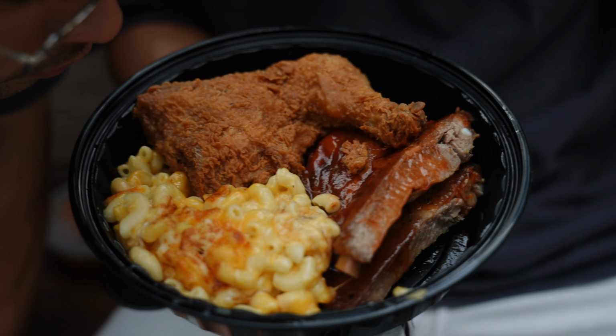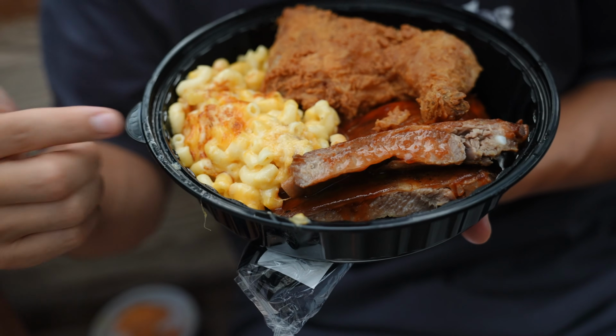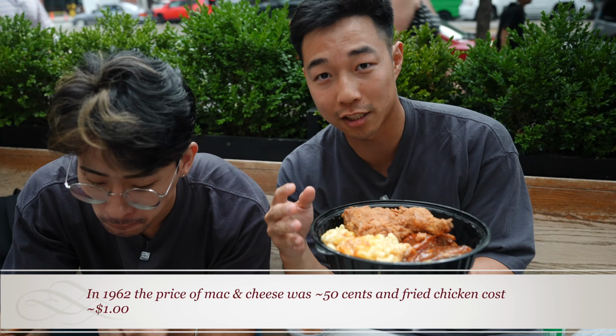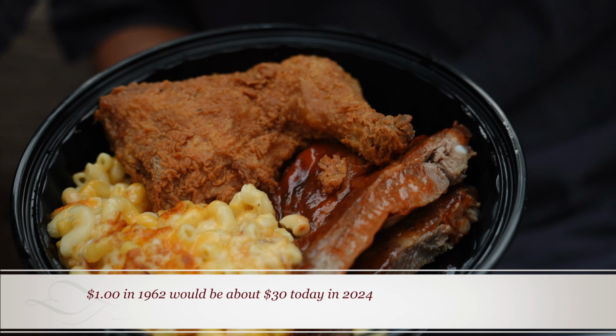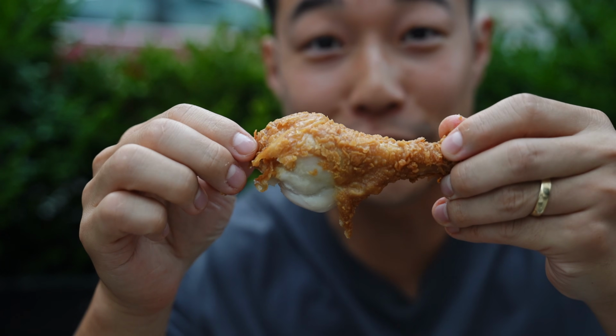Ooh, that is a massive piece of fried chicken right there. Dark meat, you got the mac and cheese, and you got the pork ribs. When Sylvia's opened in 1962, mac and cheese cost about 50 cents and fried chicken cost $1. This is like $30 in total. So we're looking at probably like a 20x multiple. This is fall off the bone tender. Fried chicken's fresh out the fryer, baby.